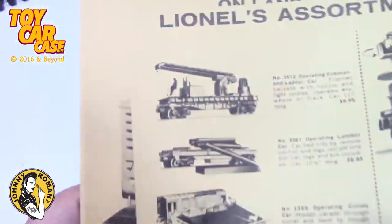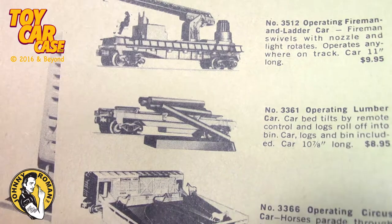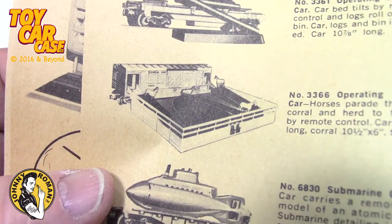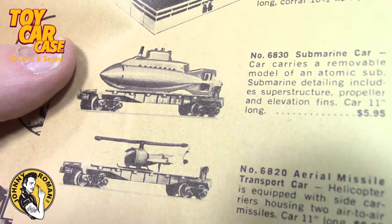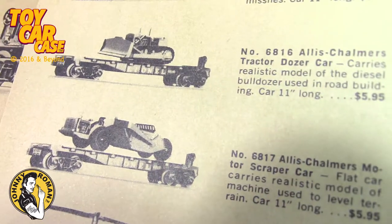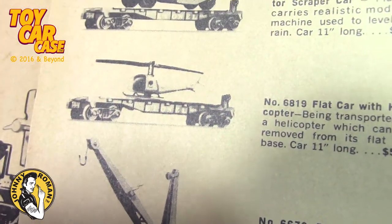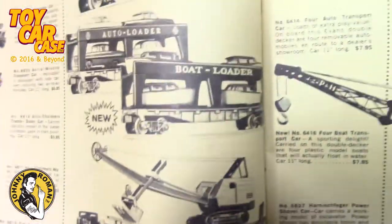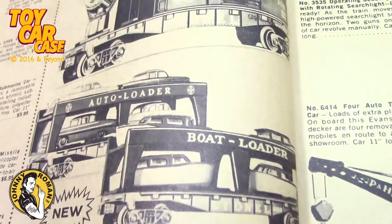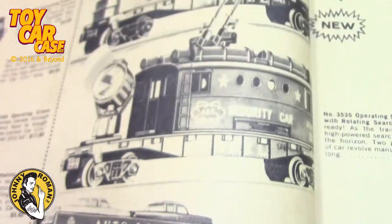Again, with these old, oh my gosh, look at this. How cool is that? That's an operating fireman and ladder car. Lumber. Circus with horses. Now, we did see a horse in this one. Look at that. Sub. Helicopter. Bulldozer. Scraper. Helicopter. Crane. Look at these logs. Oh, this is so cool. Got cars on there. That would be cool. Look at the cars on there too. That is just vintage stuff.